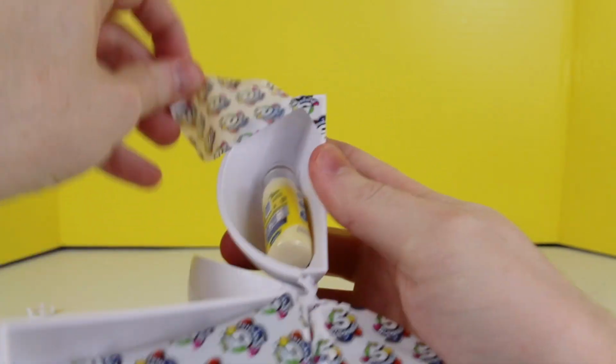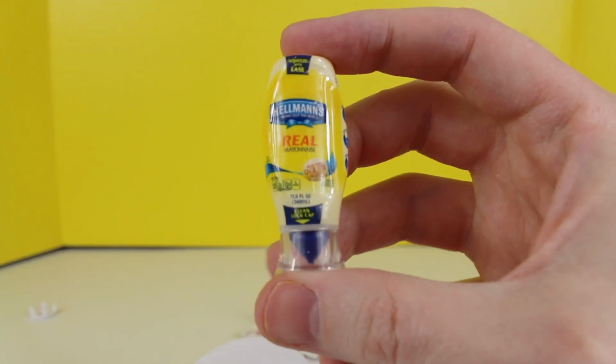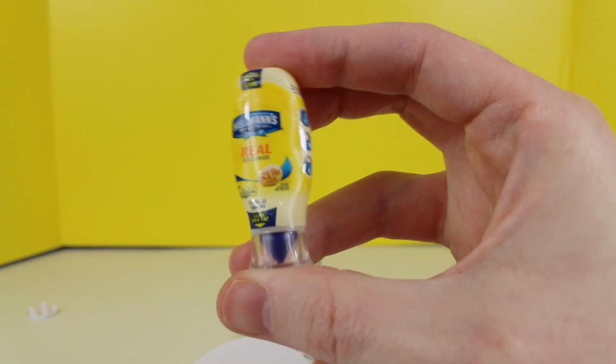All right, let's get the next one open. And here we have, is this mayo? Real mayonnaise. The print is kind of off.